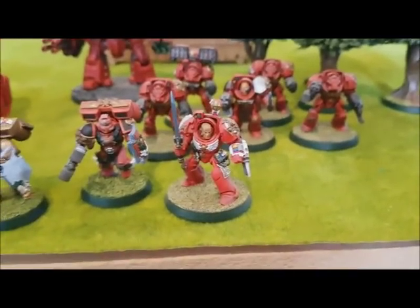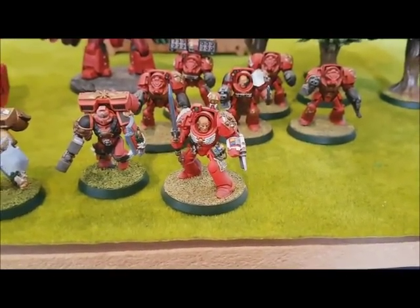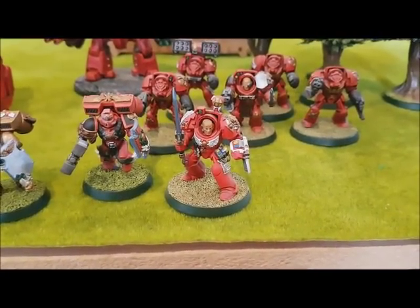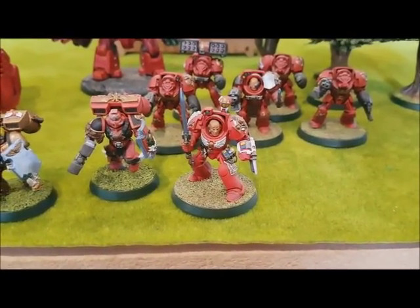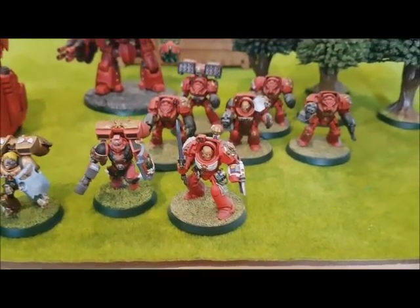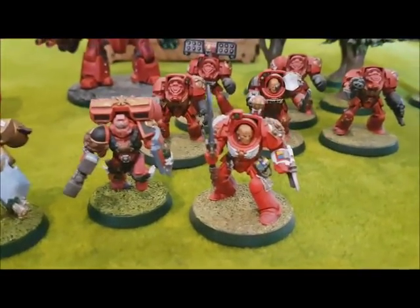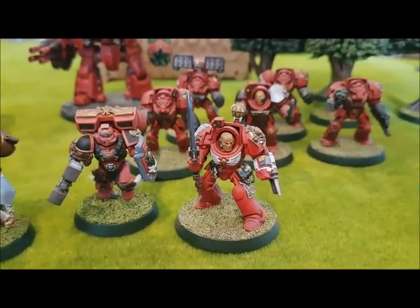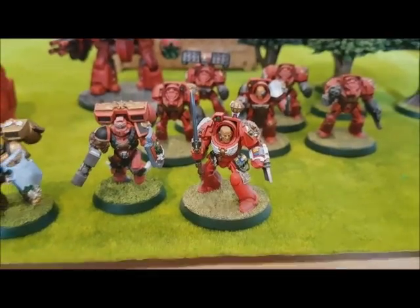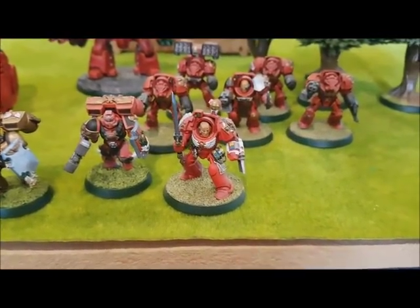And then we have this guy here. He's actually a model representation I'm using today. He is a Terminator Ancient, so basically a Terminator with a banner. He's got the Relic banner, which gives everyone old Feel No Pain, 5+ to ignore a wound within 6 inches. So I'm using my old Terminator Apothecary model, because basically he's got the effects of the old Apothecary, and I wanted to use the model and don't have a painted banner one. So I'm using him today as the Ancient.